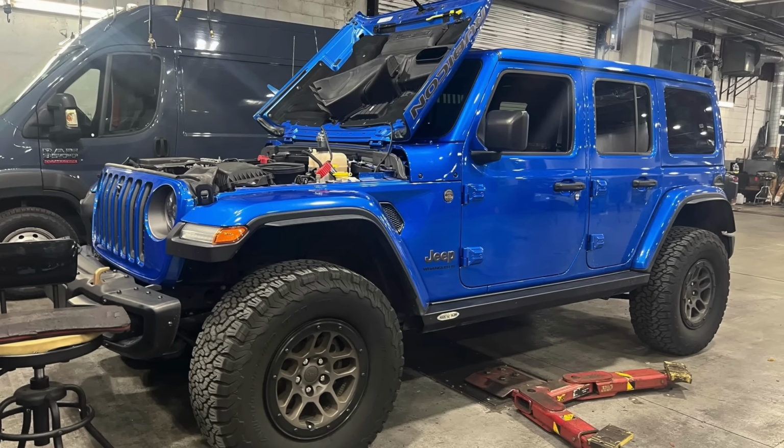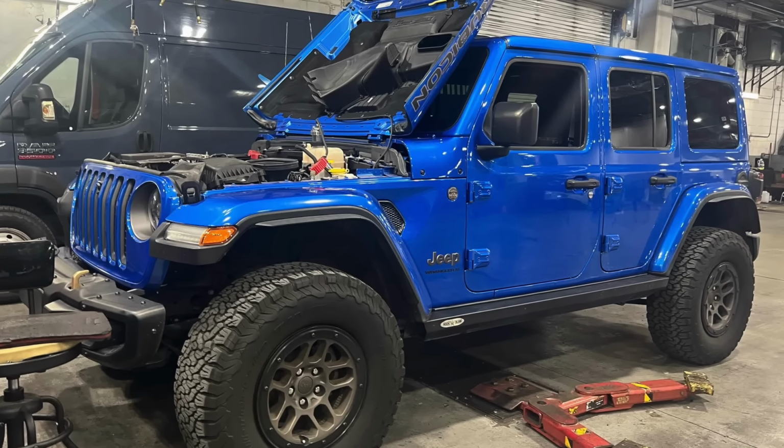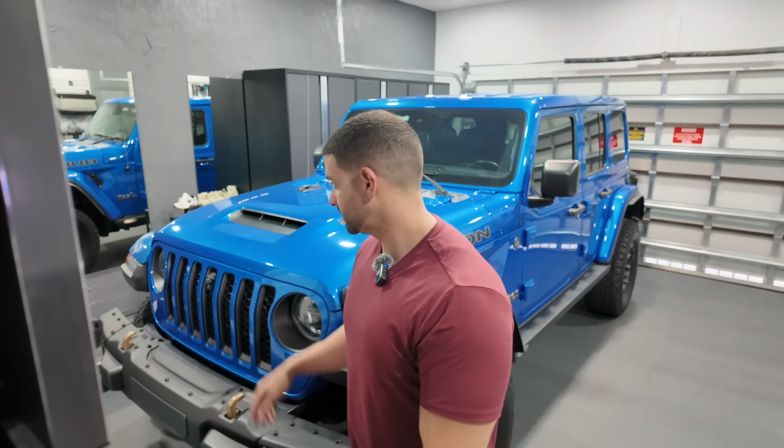The car spent about 3 weeks, no lie, 3 weeks in the dealership just because that's how long it took for the radiator to get there. For those of you who don't know, the radiator is actually a crucial part in the engine cooling system. And if that goes bad, man, let me tell you, you're gonna run into some serious problems. Luckily, the engine was fine. It was just the radiator. So I had to get that replaced.